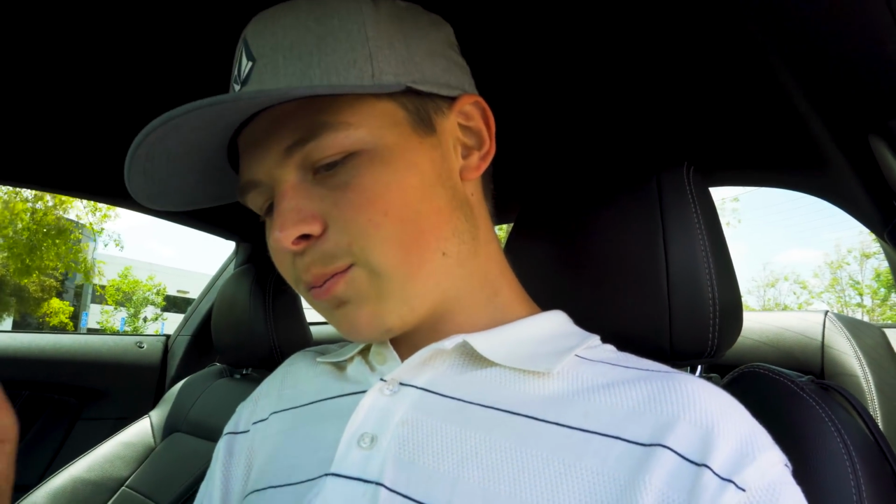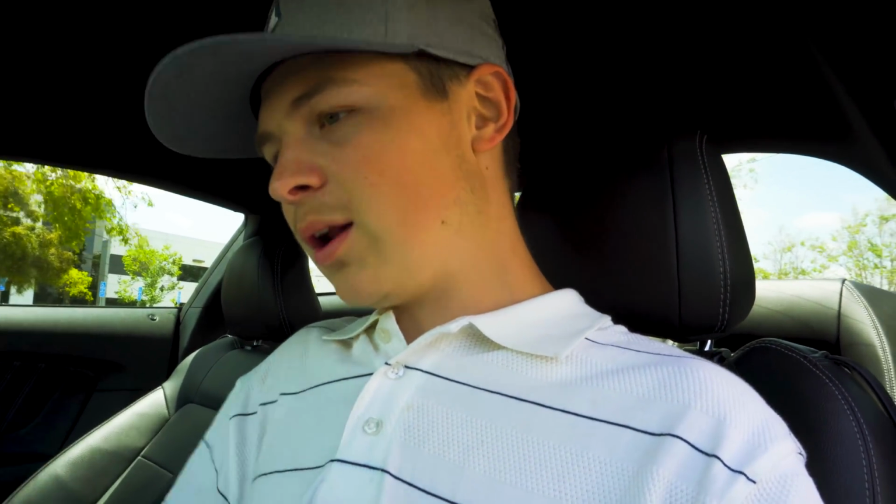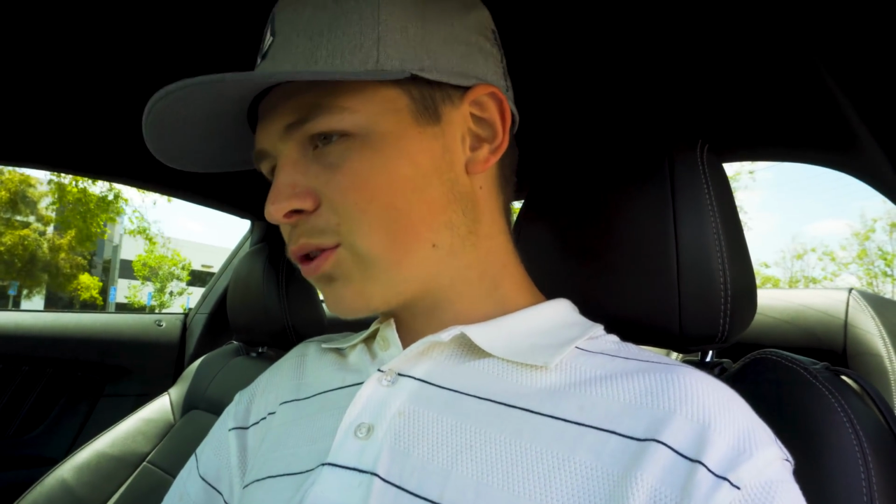Take a look at the 10-speed auto. It does shift fast. You have 10 gears in this car, and you do have drag mode, which does work really well, and the new traction control system does help put the power down extremely well. The GT350R also has drag mode in it. Works pretty well. Like I said, again, it's kind of hard getting this car to go fast 0 to 60 because it's not designed to do so.